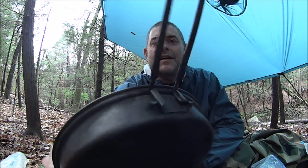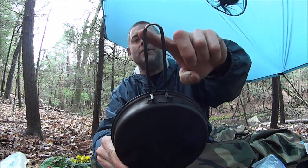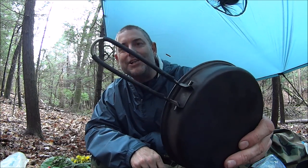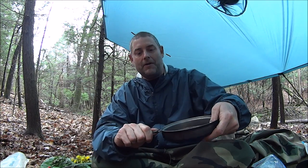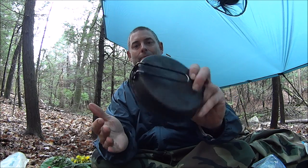It's doing great. The only real slight, minuscule problem I've had is with the silicone little grabby insulator things. They got slightly charred in a fire, but that's it. Who cares? It has no effect on anything. And look at that. Perfect. It's a great little fry pan. It's literally, I think, 2.5 ounces.